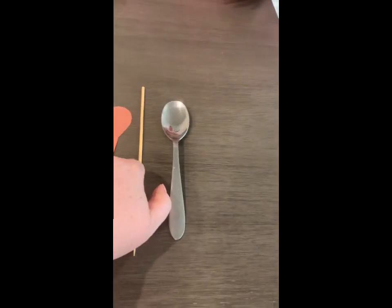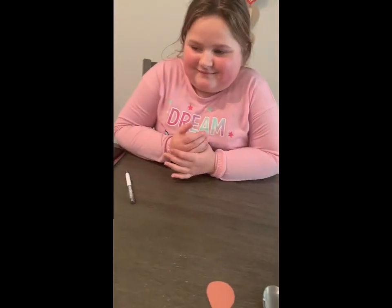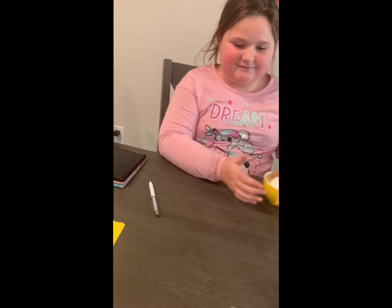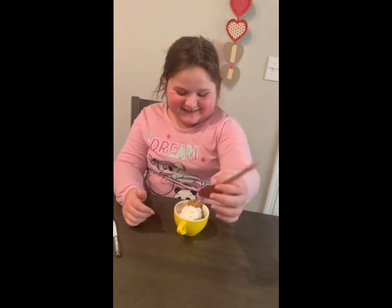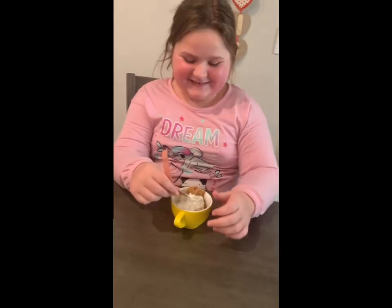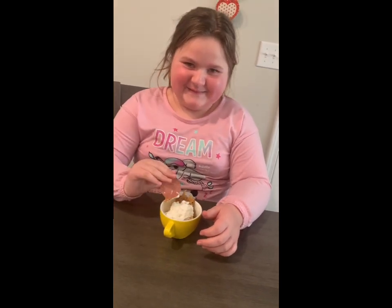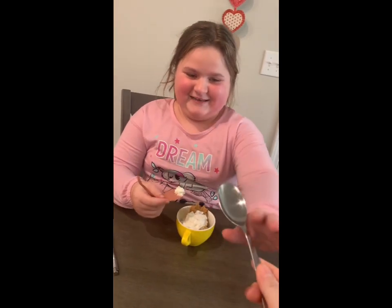And then challenge number 3 was a tasty challenge. It was eating a small cup of ice cream, but she had to use the spoon made out of paper, not the one made out of metal. And so the object of these is just to talk about how different objects are made up of different properties. And just because they look similar or have certain similar characteristics does not mean that they are all able to be used in the same way.